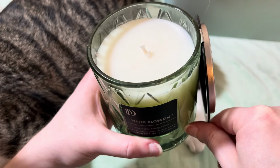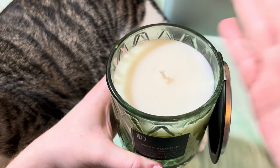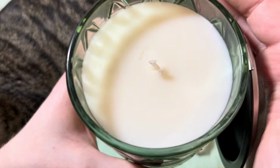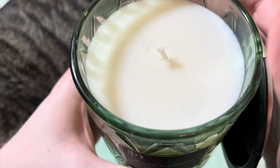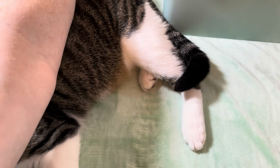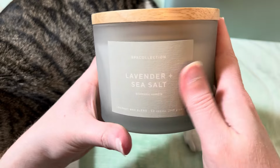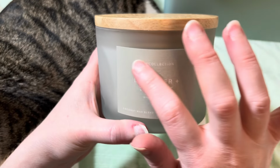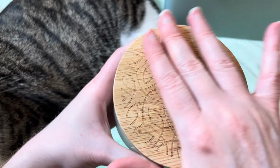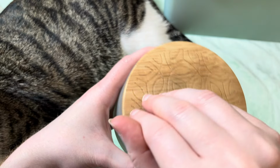So this little metal lid flips open. And here's our candle. I don't know if you can smell it. If you want to take a little sniff, it smells very watery, of course, so kind of a light floral scent. Smells good. Glass jar as well. But I really like this wooden lid with this kind of embossing on it. I think that's really nice.